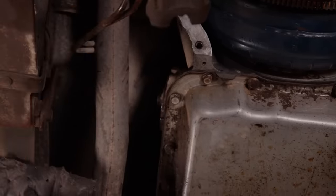Coming up, say goodbye to the only rust this Chevy truck's ever seen. Looks good now.